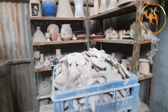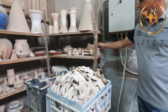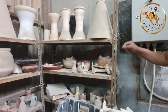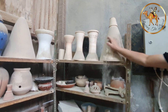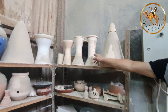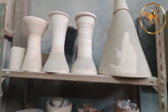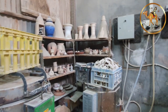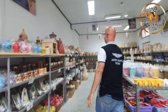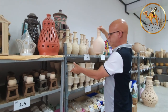But the red, it will be like this. You can see terracotta in here. So this red clay is from the UK, and it will look like this. This Bahraini clay is different from this one. Yes, the color is different. I can show you down the line. This one is Bahrain clay.